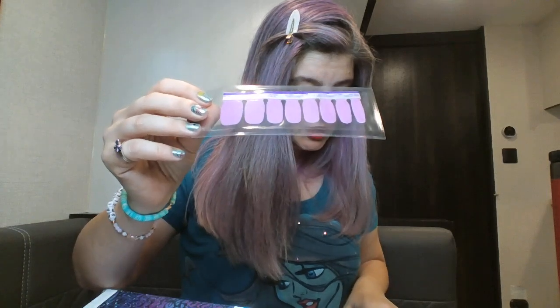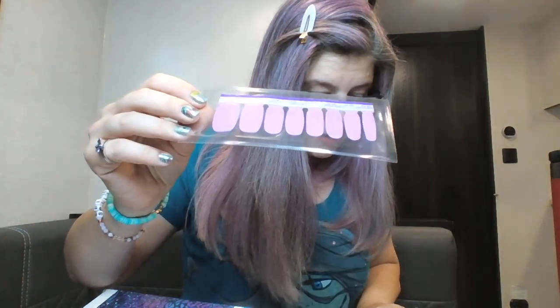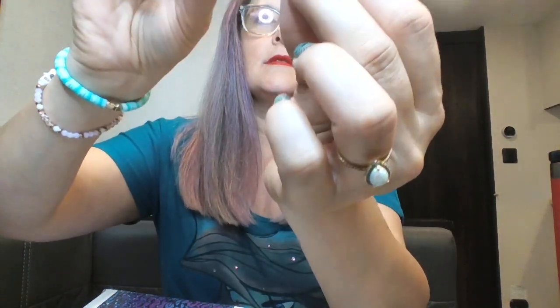This wisteria jelly coated and dreamy flex mirrors the glow of a moon jelly. Oh, I like that. That is a beautiful set. I love it. And the glitter on it is gorgeous. Y'all see that? So pretty. All right, last set.